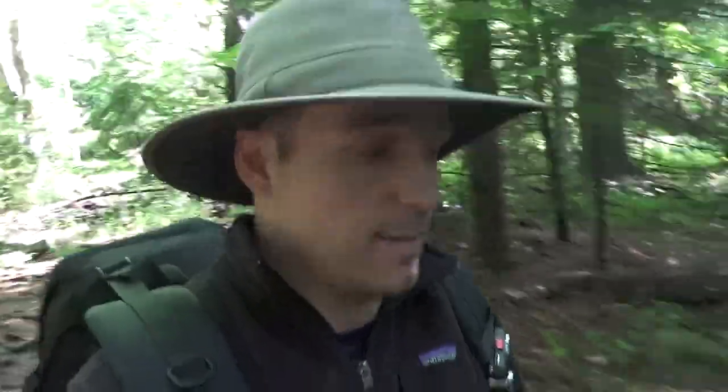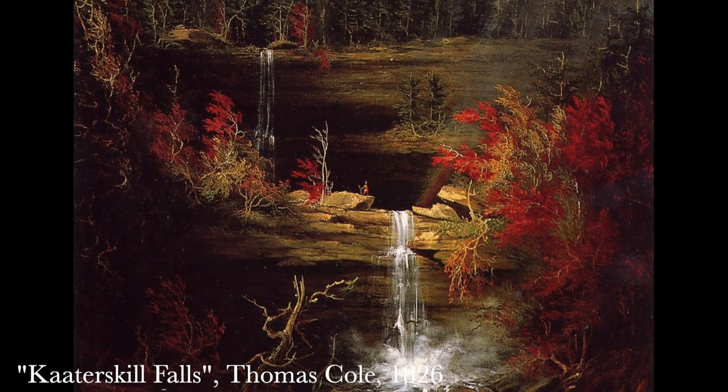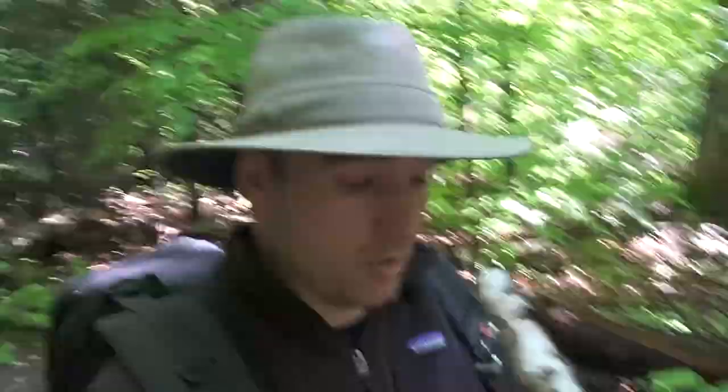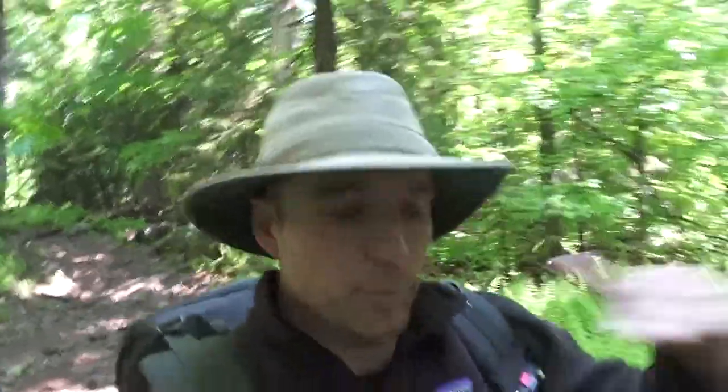Soon, news spread about how beautiful and scenic it was, and of course that brought out the artists, including our guy, Thomas Cole, who started the Hudson River School movement. Now, believe it or not, Kaaterskill Falls is New York State's tallest waterfall. That's right, even taller than Niagara. It's about 260 feet tall, and what's really cool about it is it's a two-tiered waterfall, meaning that there's a big waterfall at the top, and then a pool, and then another waterfall. You'll see.